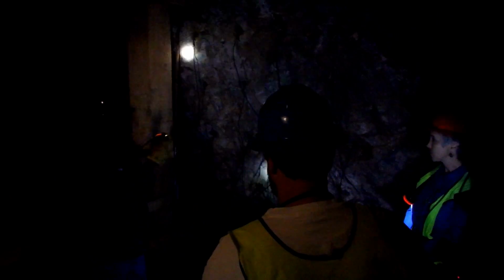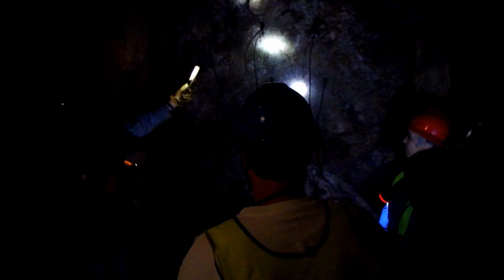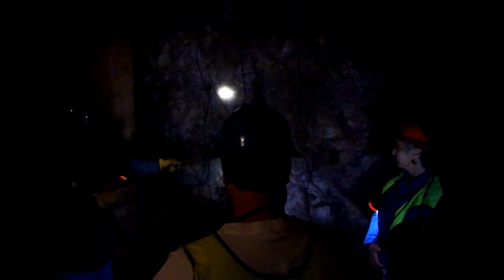What he does is he takes samples from the face, samples from the sides and up above. Take them to the surface, let them test it, come back and tell you that it still shows copper up ahead, keep going forward. That is just one of the ways you follow the copper. There are several other ways to test it also. But for now, let's keep going.